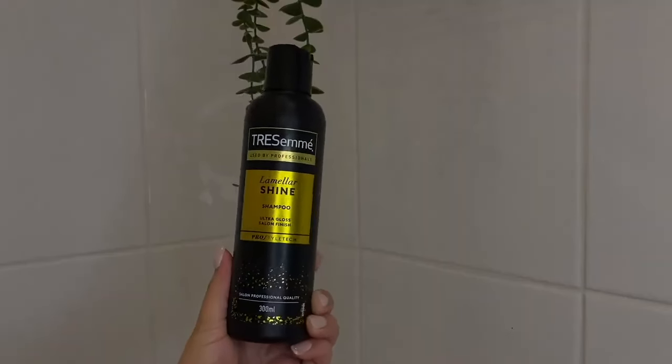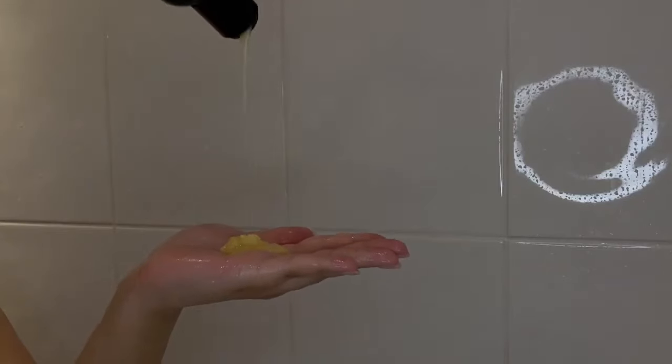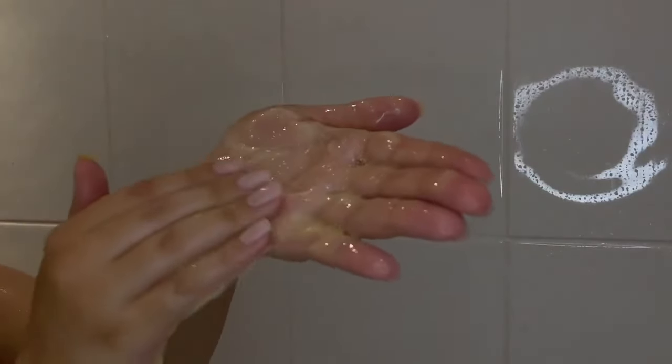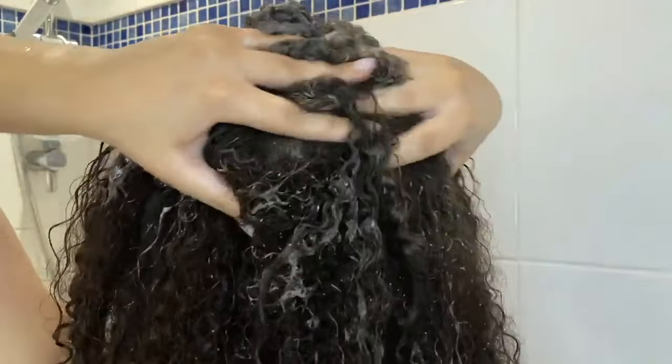One of the newest products I've been using lately is the Lamella Shine range from Tresemme. I received this in a package from Community Scene and I really do like it. It would probably suit someone with more straight hair, to be honest, but it does really well to cleanse and doesn't leave my hair dry, which is always great for my hair.